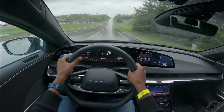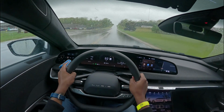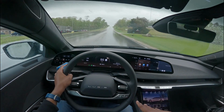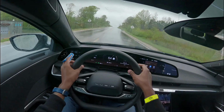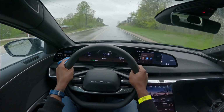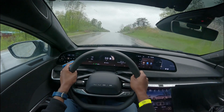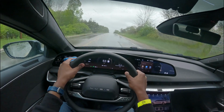Just from that turn, I can tell you the handling is going to be phenomenal. It stayed mainly flat, and that's a pro to the EVs. All the weight is down low, so the center of gravity is low. Therefore, you don't get a lot of body roll because of it. And this car is lowered to the ground. I'm not saying it's slam, but it has a low ride height, which is what you would enjoy from a sedan.